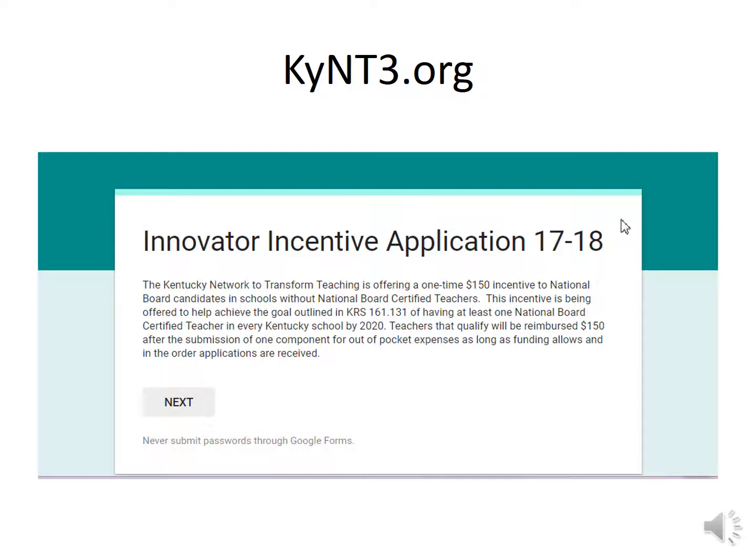Some candidates are fortunate to receive fee subsidies from their districts or other organizations. To be eligible for our incentive, you must pay for at least $150 of your fees yourself.